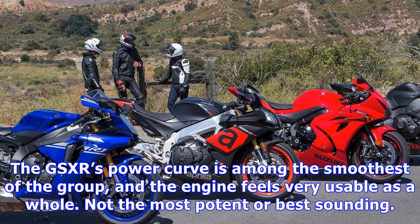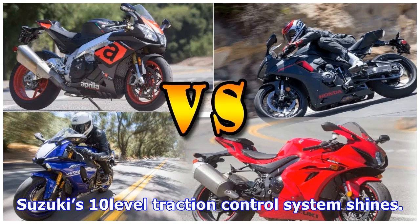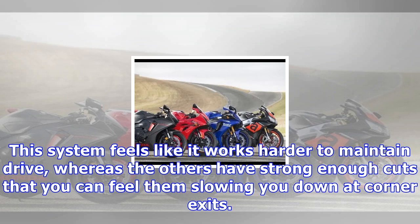Peak power feels electronically limited, a point that's driven home by the dyno graph, which shows the engine hitting an ECU-programmed wall at around 11,000 revolutions per minute. You'd have to have the most sensitive of extremities to feel the variable valve timing system come on, and with Suzuki saying the system kicks in at 10,000 revolutions per minute, that leaves you only about 1,000 revolutions per minute to make friends with it. The GSX-R's power curve is among the smoothest of the group, and the engine feels very usable as a whole. Not the most potent or best sounding, but usable.